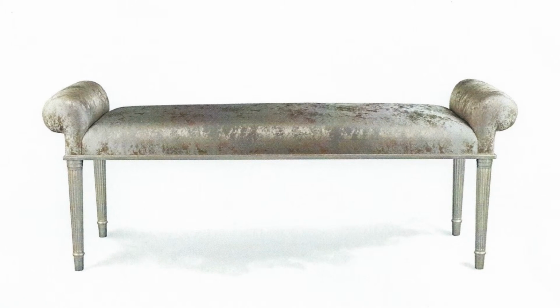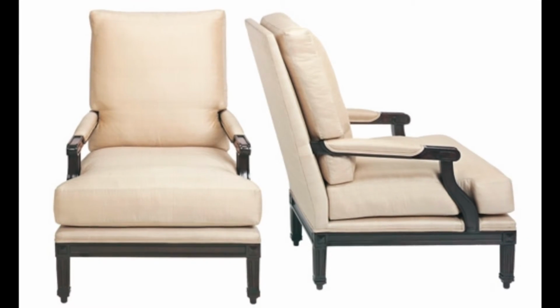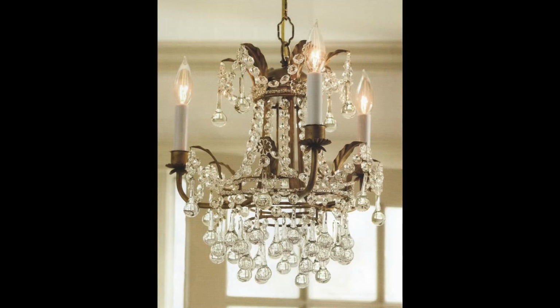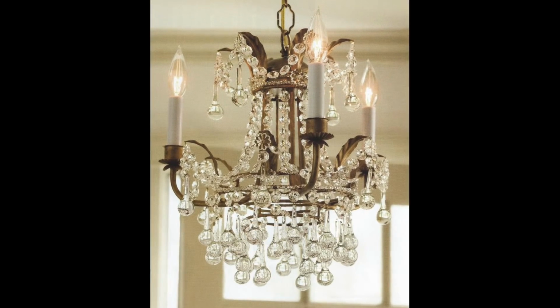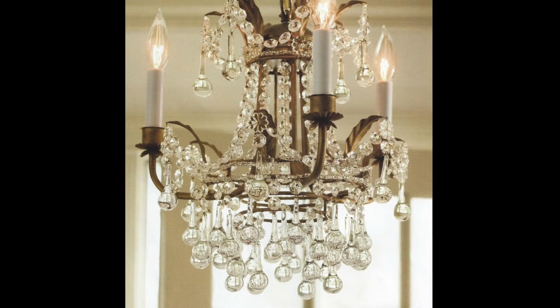A bench at the end of the bed is always welcoming. If you happen to have a bedroom that's big enough for a fireplace, a pair of fauteuil, a nice leopard wool rug underneath that would be a very stylish statement and anchor that seating group. And if you have a reasonable ceiling height, a petite chandelier would be nice.